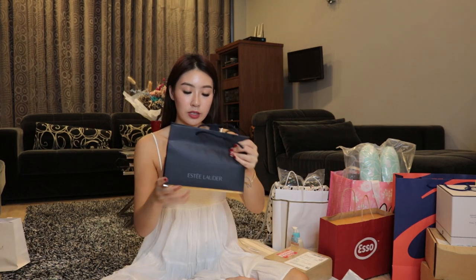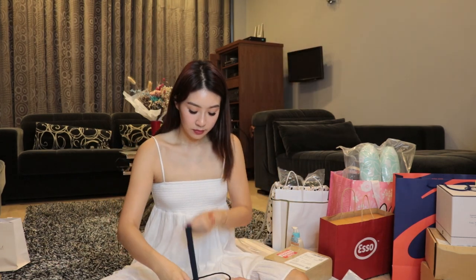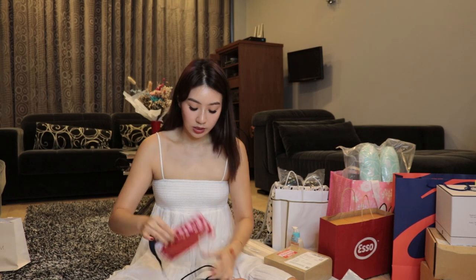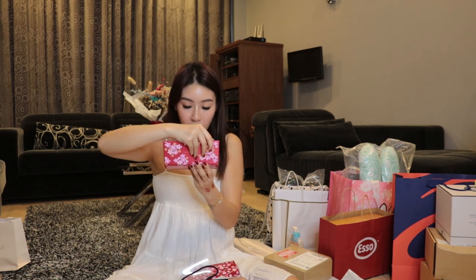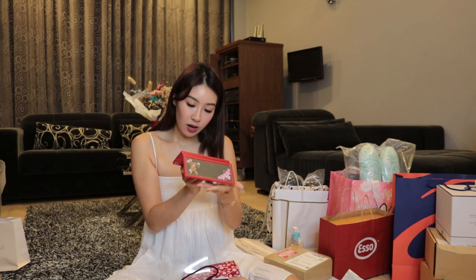Next up, we have this from Estee Lauder. And this is the CNY collection. This is the Estee Lauder Radiance in Bloom. And this is their gift set for the rabbit year. Okay, firstly, we have the limited edition eyeshadow palette. Oh my god. Excited to see it. Wow. Oh my god! Wait, what? Guys! Wow, it has all the neutral tones and it has two sparklies here.